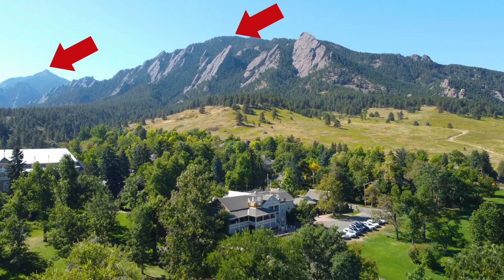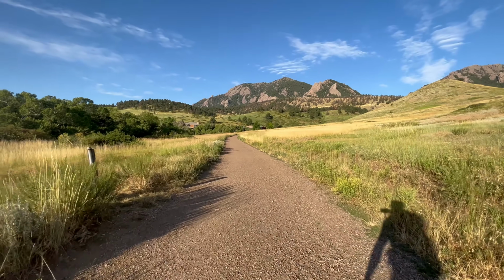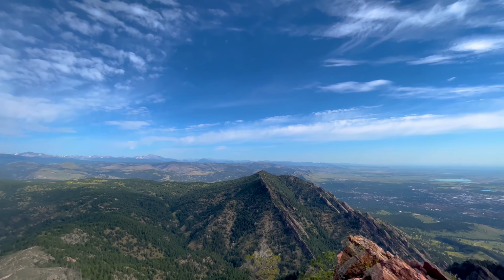But if you're looking for a challenge, try Green Mountain or even Bear Peak, just to the south. The latter is a terrific hike with several starting points and offers unbelievable views of Boulder as well as terrific views of the mountains to the west.